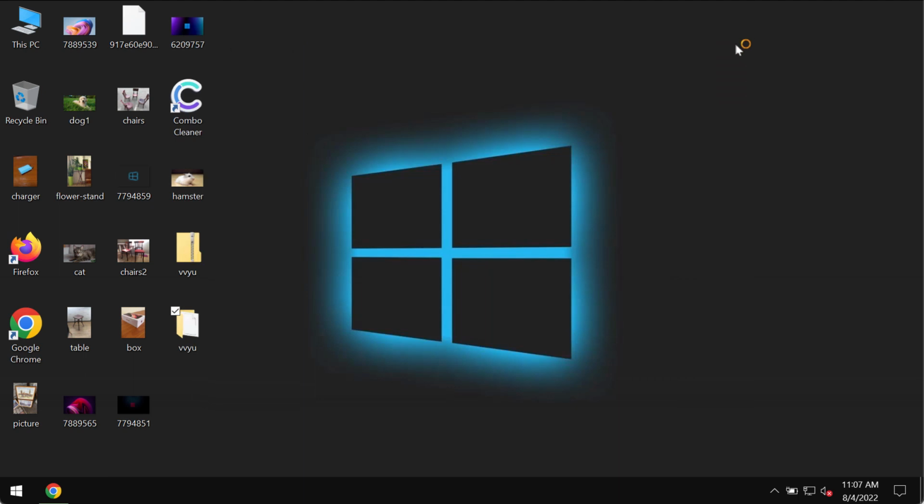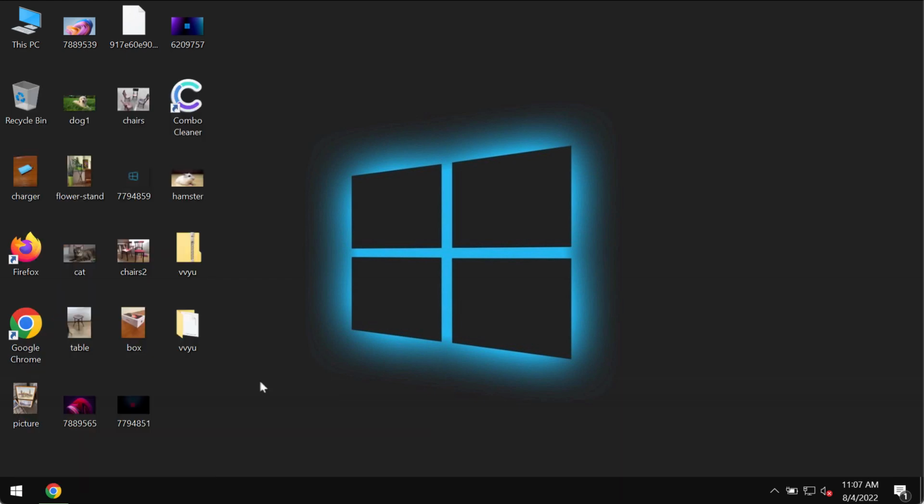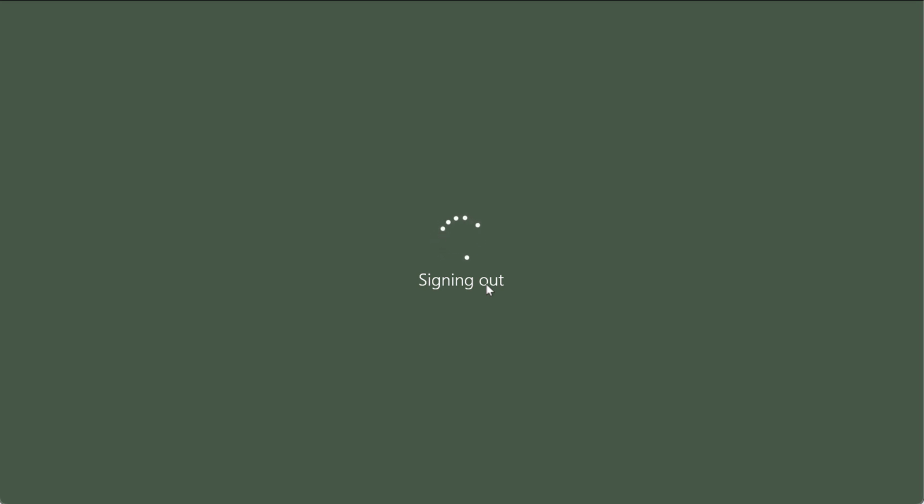Regretfully, because of some existing vulnerabilities in the system, this Vvyu ransomware may be easily injected into the device, and then, especially after people restart their computers, they soon realize that they cannot use their data anymore. All this data gets damaged and encrypted by this particular ransomware.